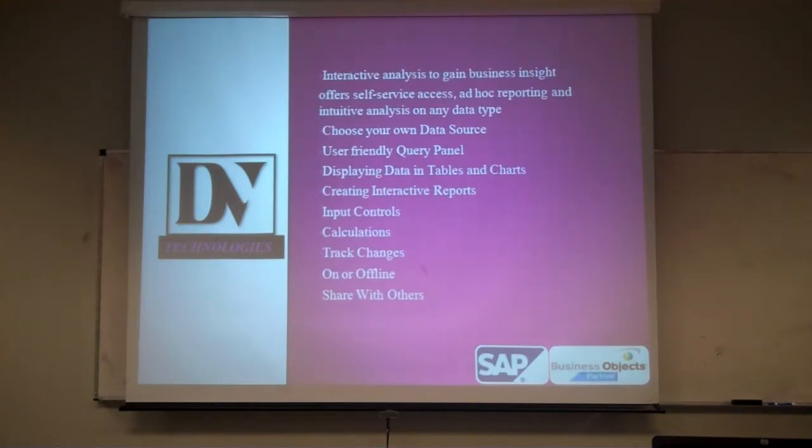Furthermore, this can do interactive analysis to gain business insights, offer self-service access, ad hoc reporting, intuitive analysis on any data type. And it's user-friendly. You can choose your own data. It displays data in tables and charts, creating interactive reports. It does calculations, tracks changes online or offline, and it can be shared with others. So you can see all the benefits of Business Object, right? The interface for this is easy.